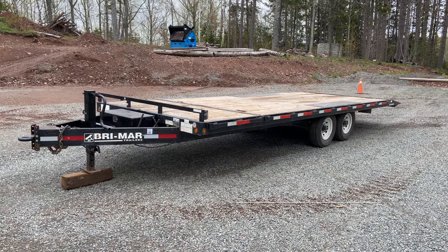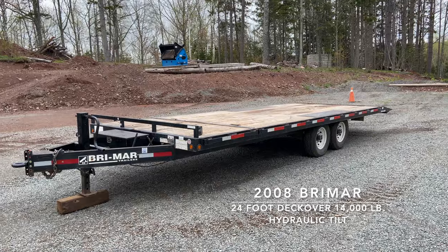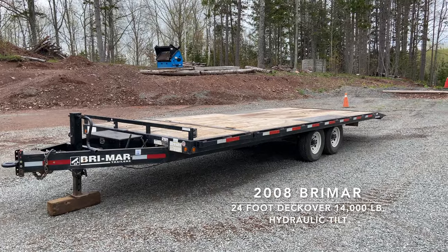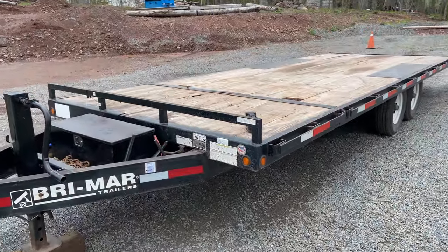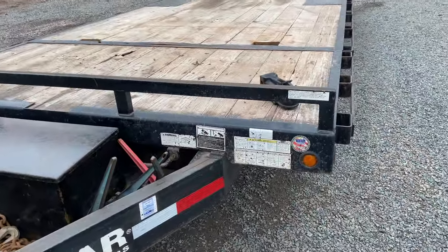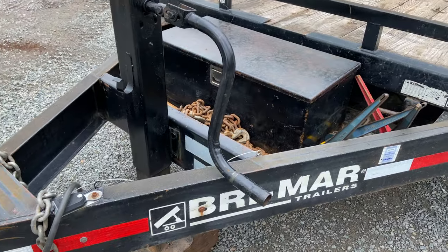Okay, I'm going to be selling my 2008 BriMar Deckover trailer. It's a 24-footer, 4-foot stationary, 20-foot tilt. It's got slipper springs, and it's rated at 14,000 pounds. It's got electric hydraulic tilt.